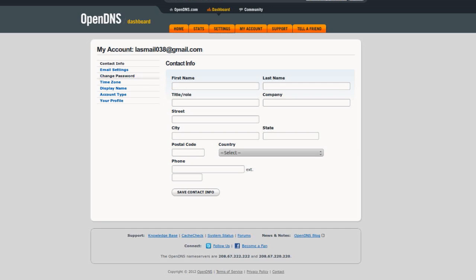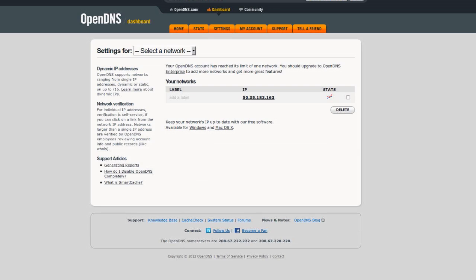So let's see. Need to go to account settings, parental controls. Settings, moderate, customization. Okay, so we're on parental controls now. And you're going to want to select the type of parental controls. You're going to want to basically choose high, moderate, or low.